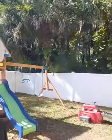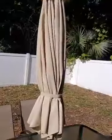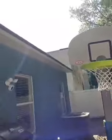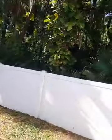So, nice private backyard. I'm going to spin you around here. Currently the play set does not stay, but we can negotiate if need be. Let me see, here's the conservation area. As you can hear, it's a nice quiet Saturday morning. So come out here and take a look.